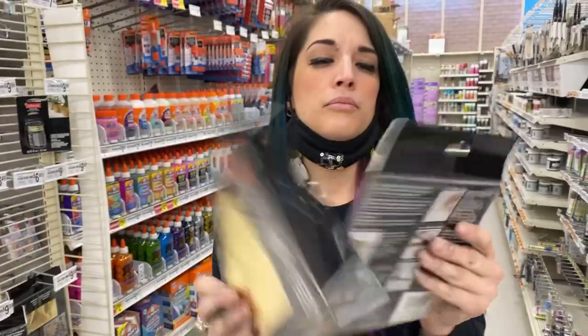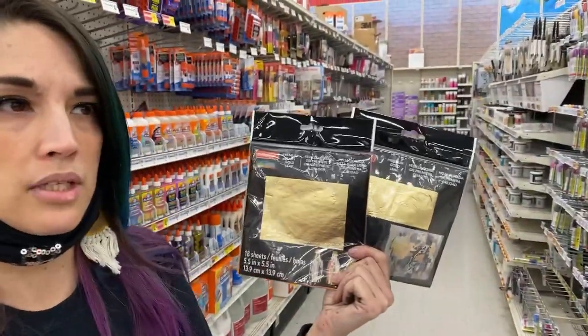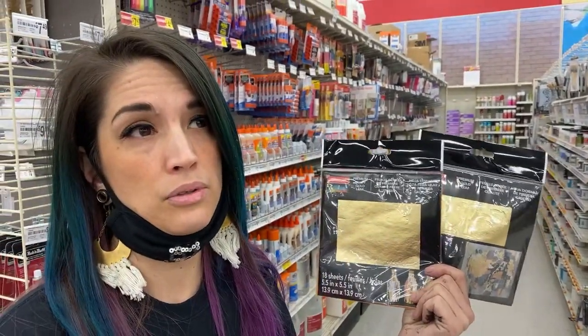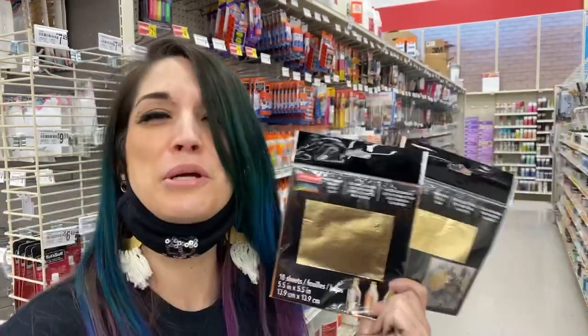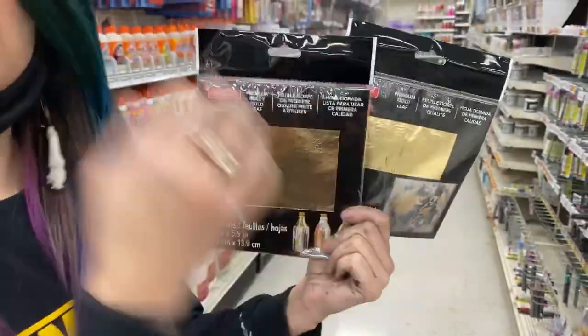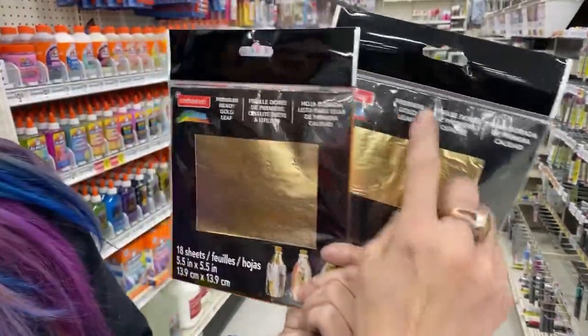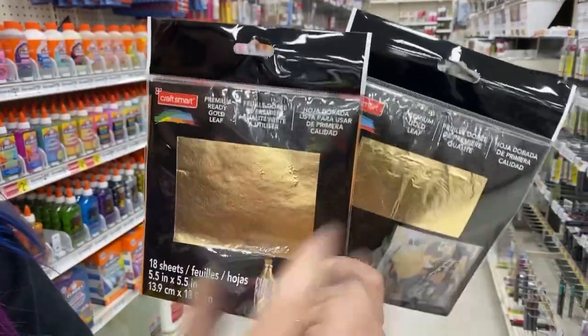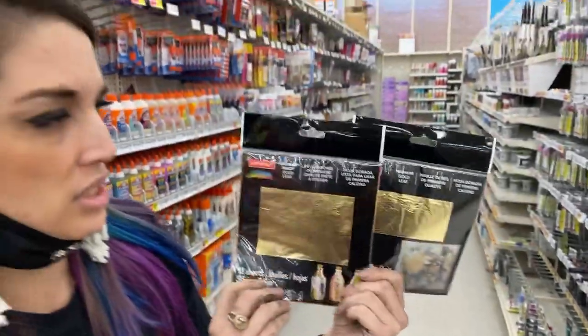There's gold leaf, okay? So you can order it on Amazon. You can get real gold leaf, actual, legit gold. Or you can just come to Michael's or whatever craft store you have and get some. This is $10 and I'm gonna get 20% off, okay? So there's two different kinds. There's premium ready gold leaf and there's premium gold leaf, okay? What's the difference? They look the same.